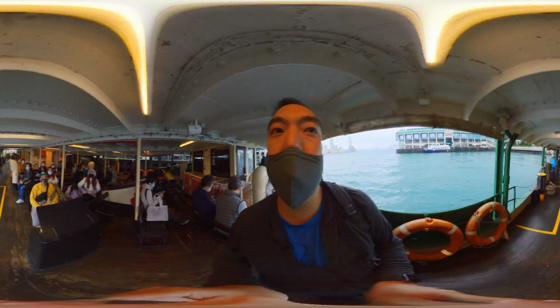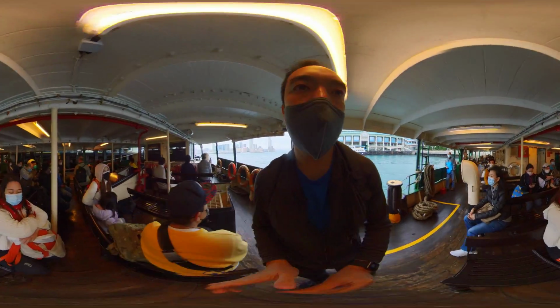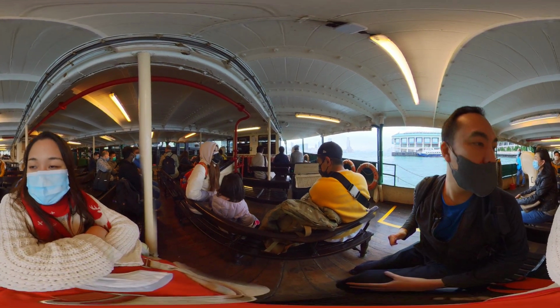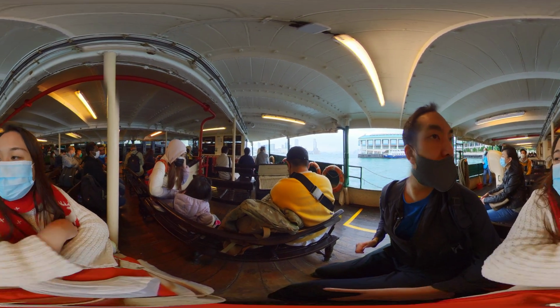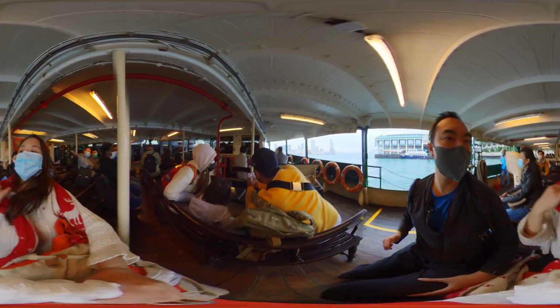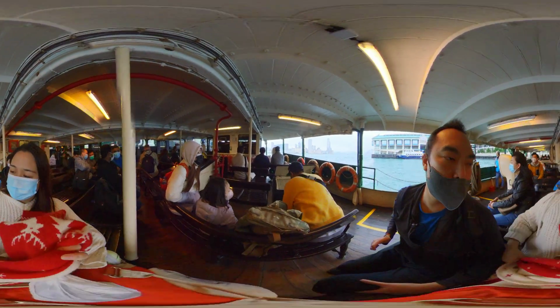We're now in the commoner class of the ferry. So, see? This has less shelter, it's colder. Upstairs is more shelter. But still very nice though. You should try both upper and lower deck, and then see if it's worth $1 to have a difference.